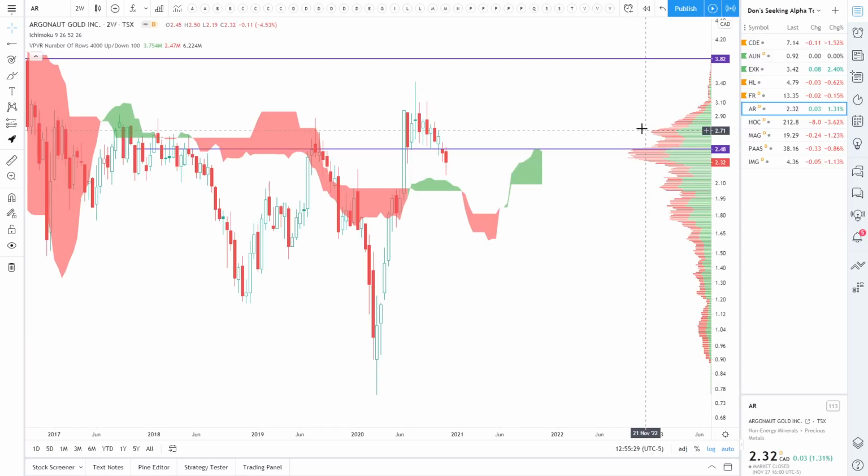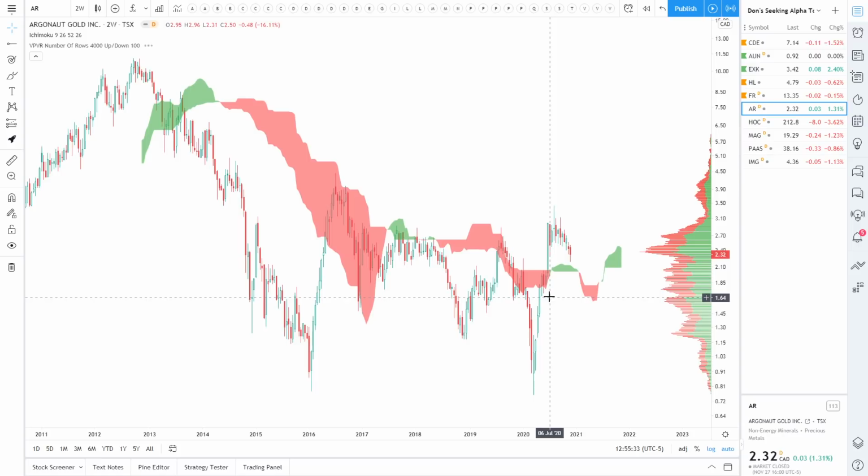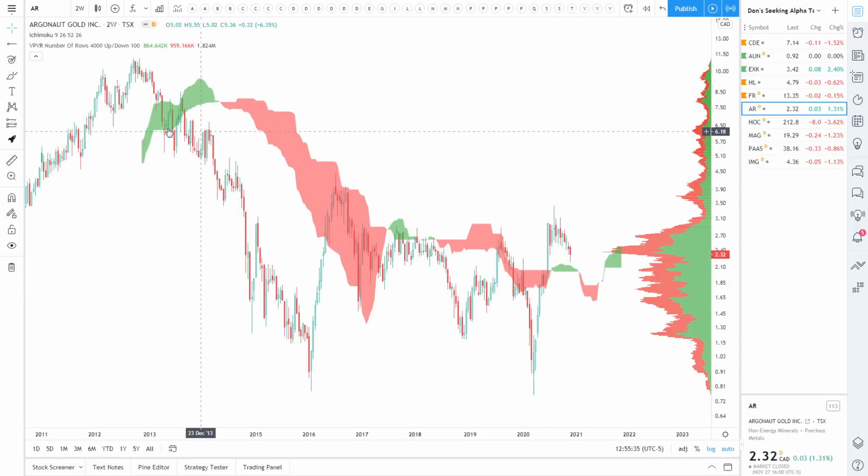All right, Argonaut. Look at that. Look at the Ichimoku cloud, just beautiful. Support, try to get it in. No, broke down. Timber, explosion. Look at that. It did not do the bearish bounce at the beginning of the Ichimoku cloud. It just tried to go through, but look at that. This is the final frontier.